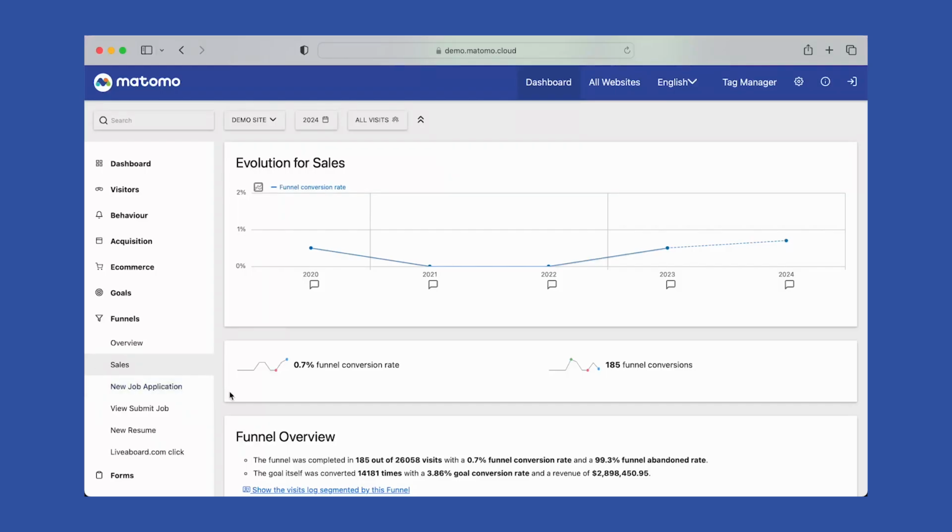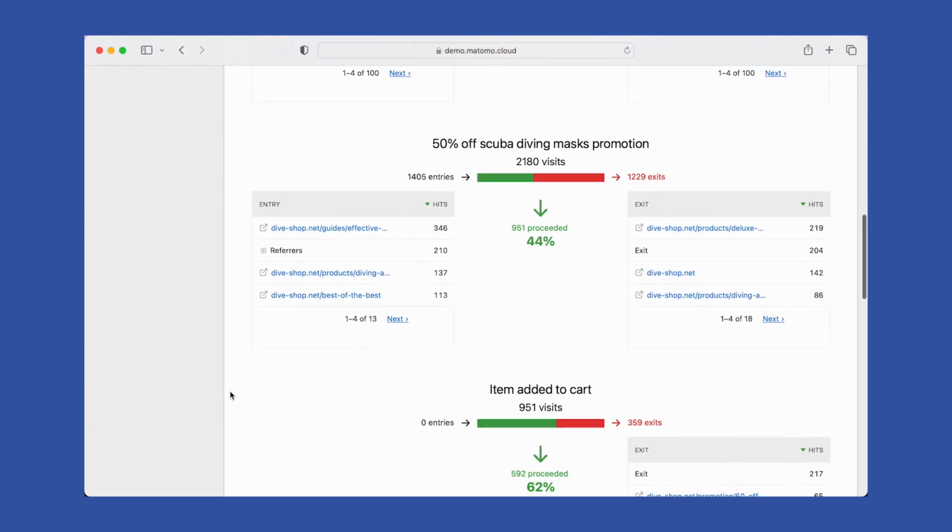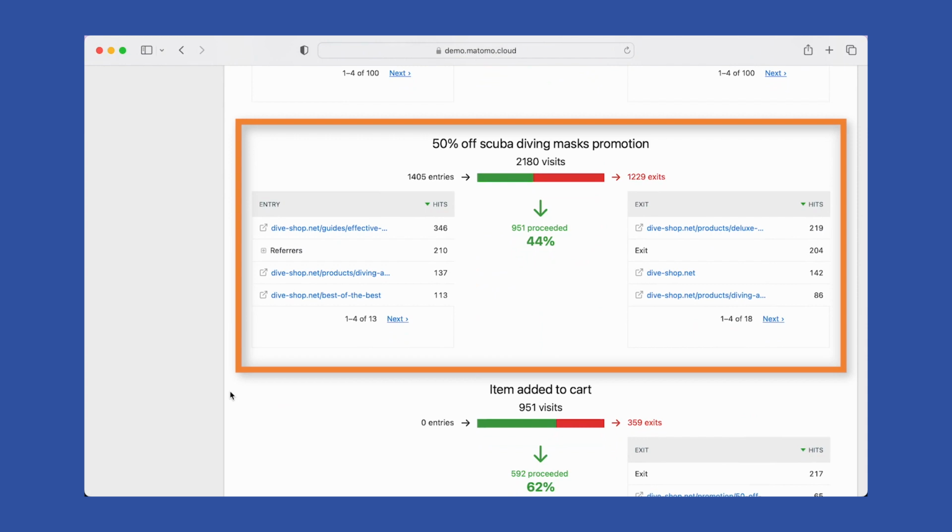Using the funnels feature in Matomo on our travel site, we noticed the scuba diving masks promotion has a significant 44% drop-off rate. This tells us we should work on the promotion page to boost conversions. At each step, you'll discover points of friction you can optimize to have the greatest impact on your conversion rates.